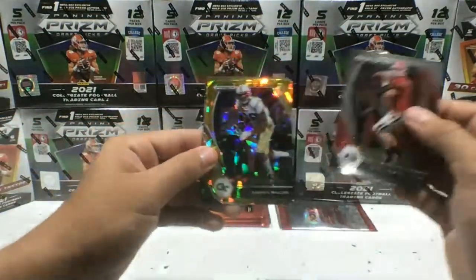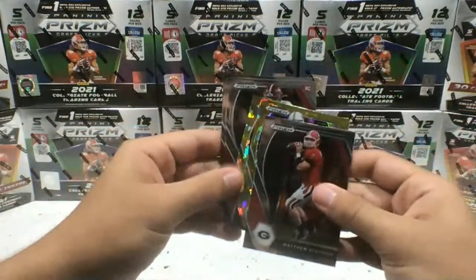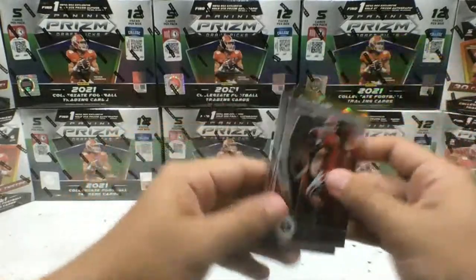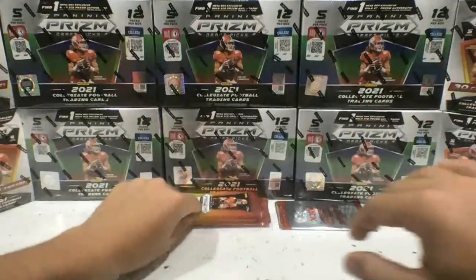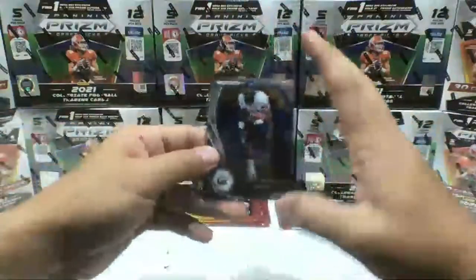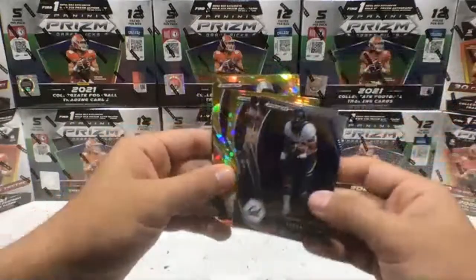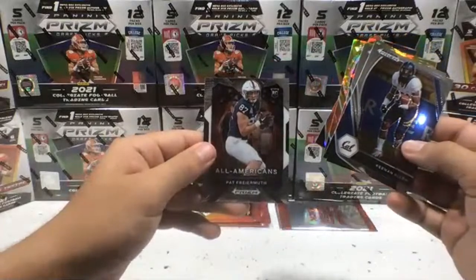Matt Stafford, Gold Ice, Darren Waller, rookie Gold Ice, Caleb Farley, rookie Devontae Smith for the Eagles, and rookie Rashod Bateman. Keenan Allen, Chase Young, Gold Ice, Deshaun Watson, rookie Gold Ice, Seth Williams, and rookie All-Americans Pat Freiermuth.